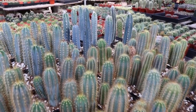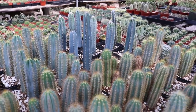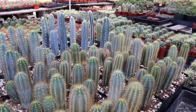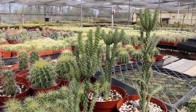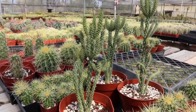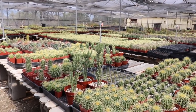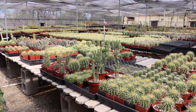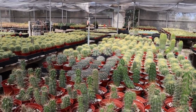Wow, look at all those. Look at those blue ones though. Oh my gosh, the color on those, I just can't even get over that. I love them. Ooh, look at those. Those are very sculptural. The thing is, it doesn't take much, right? When it comes to plants in your house, it doesn't take much to make it look really cool in your home. Just a few sculptural ones is really all it takes.